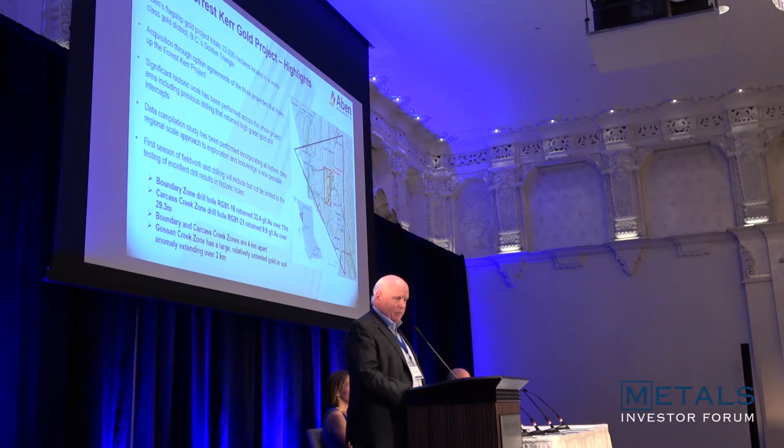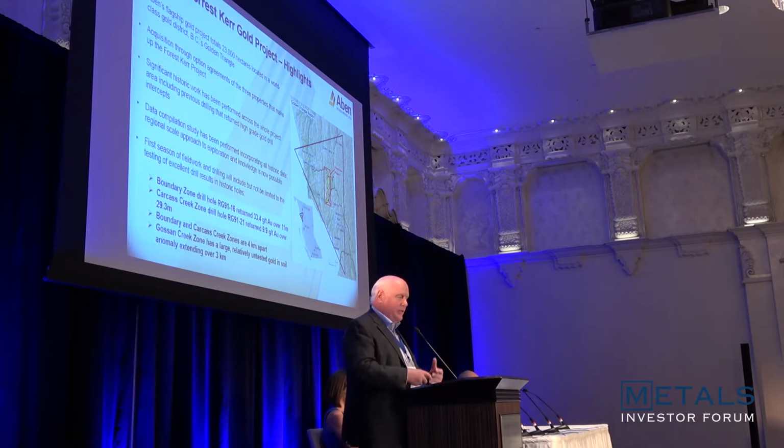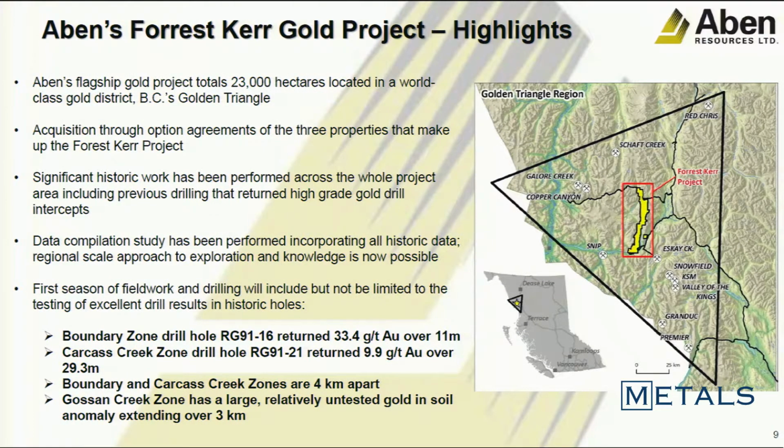Okay, come on. There we go. So the Forrest Kerr project, you've got some basic highlights today. What's different now than what was happening in the past? Infrastructure is a massive change. It's brought costs way down. For what we've done to date, we're all in at probably the 2,500 meters, or just less than that, and it comes in under about 800,000 basically. That blew me away when I saw those numbers come through. So we're getting good bang for the buck.